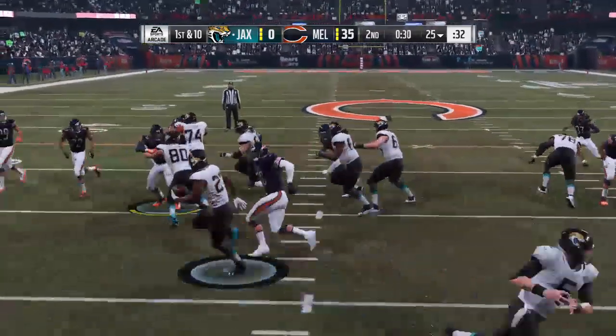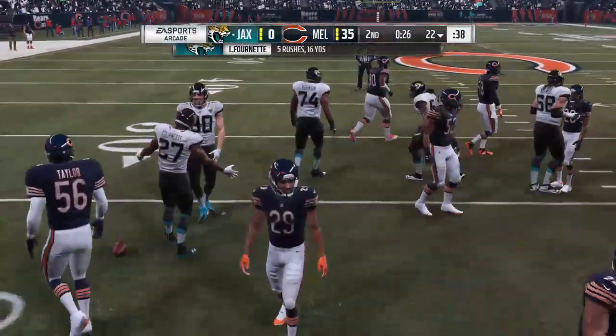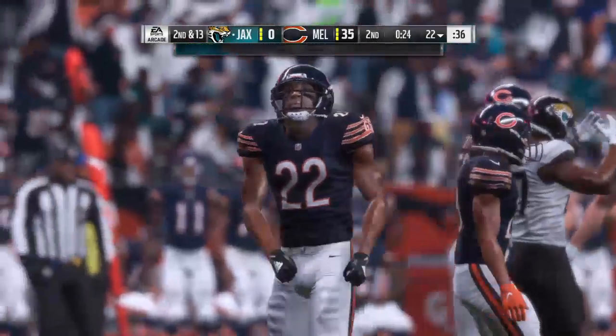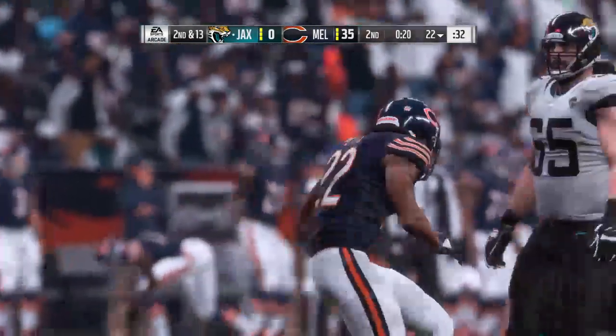Look it up. They begin with a run by Fournette. And this one goes nowhere. Losing yardage back at the 22. The loss of a full 3 yards, and now it's second down.